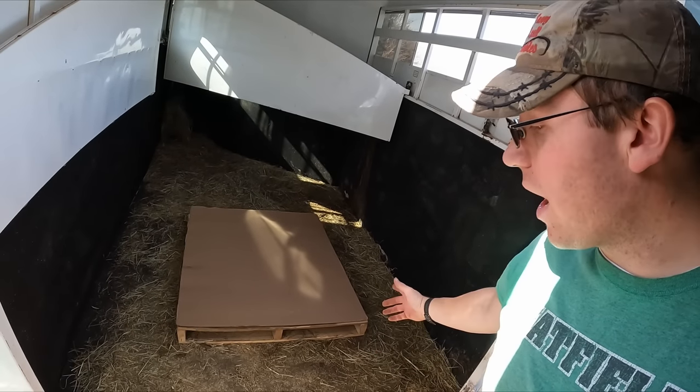Well, guys, check it out. Gavin has the trailer completely emptied and all the feed is inside the feed bins where they belong, which means now we need to park this trailer. Are you ready to get this out of here?